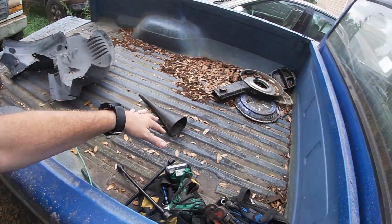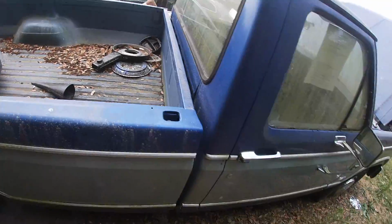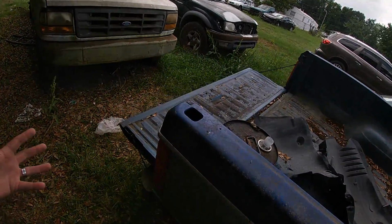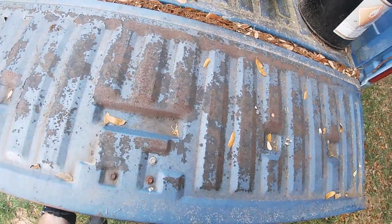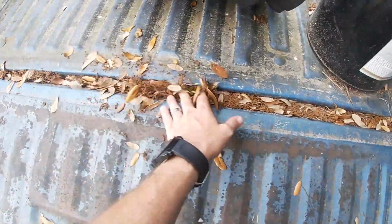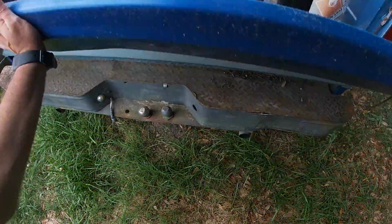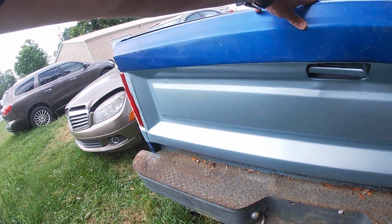Back in the day, trucks pretty much came with just long beds, which looks cool. A lot of trucks were just a regular cab. They didn't have big four-door trucks and all back in the 80s. Anyways, let's take a look and see how the rear tailgate's looking. There's a lot going on here. But the back tailgate, look at that. It's in great shape.